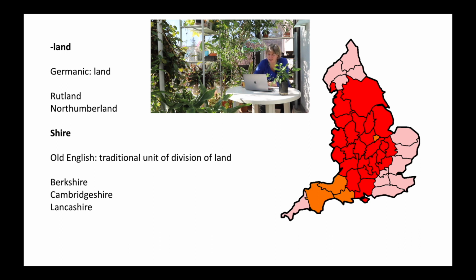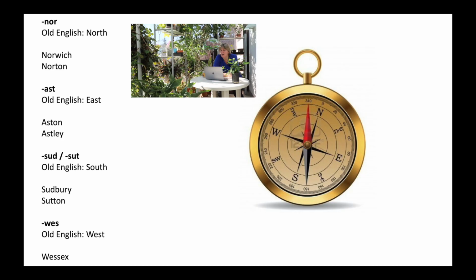So that's what we have. Then it gets quite interesting with the points of the compass. So nor, from our Old English north, like Norwich, Norton. This nor prefix of course means northern.